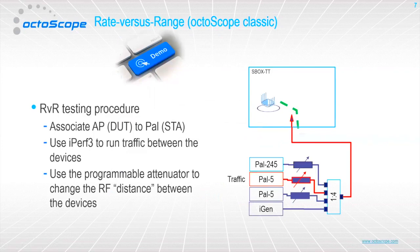So this is a rate versus range test. I'm going to walk you through the diagram that's on the screen just a little bit now. You're going to see it a lot more times as we go through and do all the tests. So spend a little bit of time on it now, and then you'll understand it every other time you see it. The big box there is the box that you're looking at over here. It is our largest size box. It has a turntable in it, and it has access points inside.